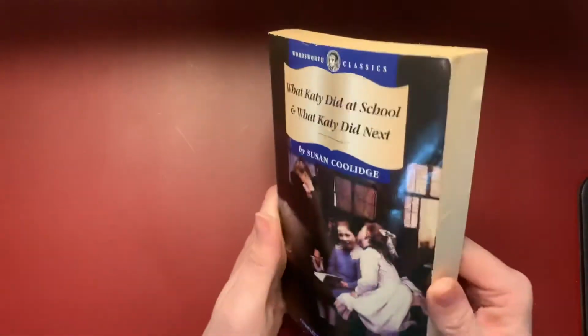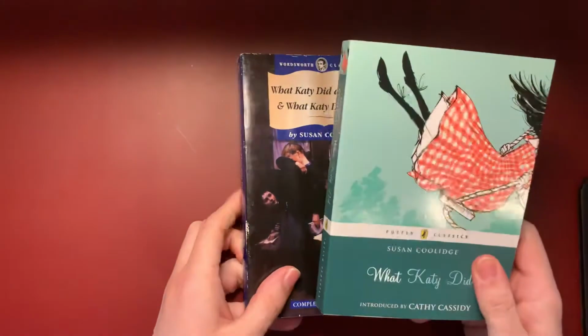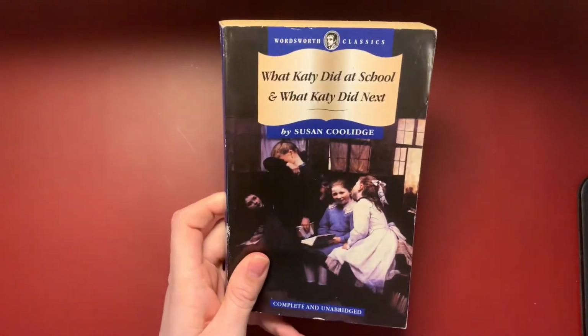So these are all classic literature, but I would highly recommend starting with What Katie Did because it's beautiful. And then I have not read these follow-up books yet, but I will, and then I will speak of those as well.